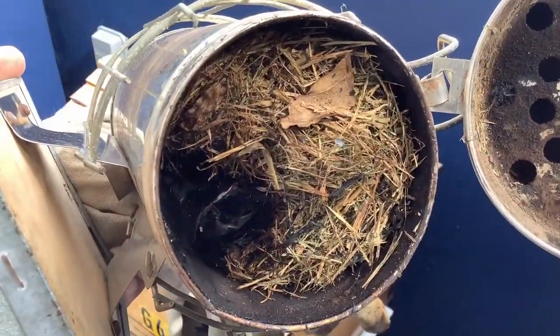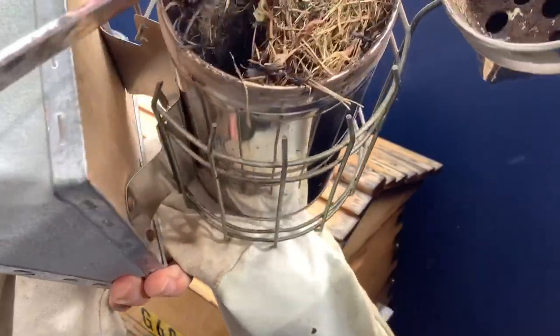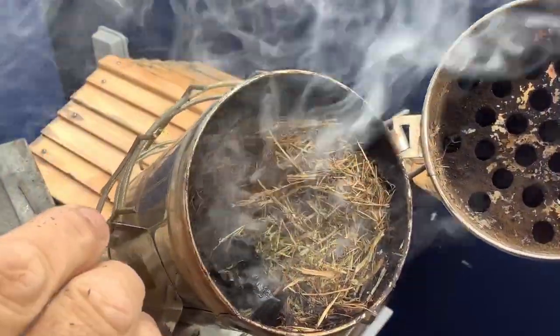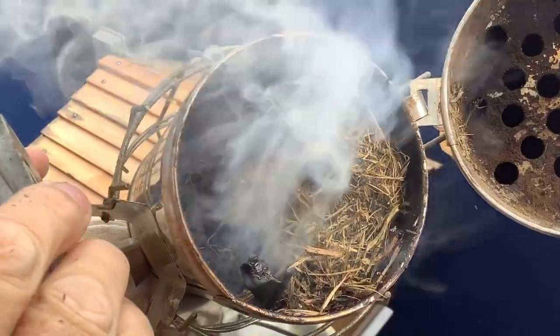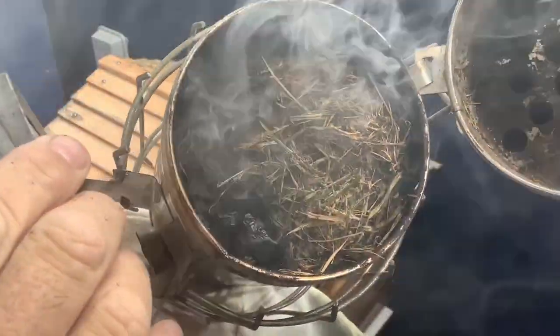Here's the smoker. I just used grass, just chopped up dead grass, lawn clippings, and put in a piece of cardboard. So I just get a long piece of cardboard, stick it down in there and light it at one end, and it just smoulders away. And as you pump the handle, it blows, sucks air from the bottom up through the top, and that just creates that smouldering effect, which is really good for the smoke production for the bees.